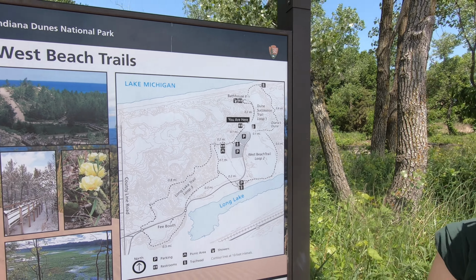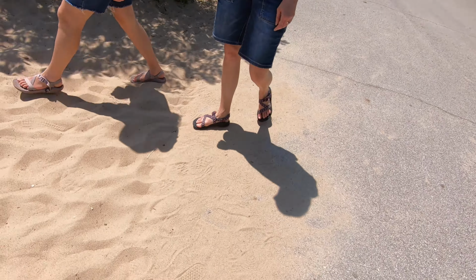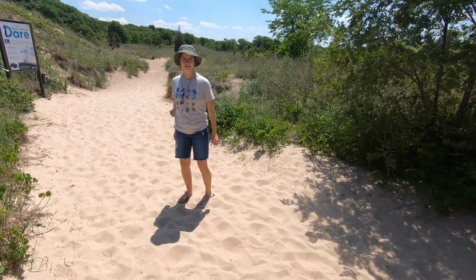We stopped dead in our tracks, 50 feet from the sign, because we're walking and moving in from the asphalt to the sand, which means I'm probably gonna get blisters.